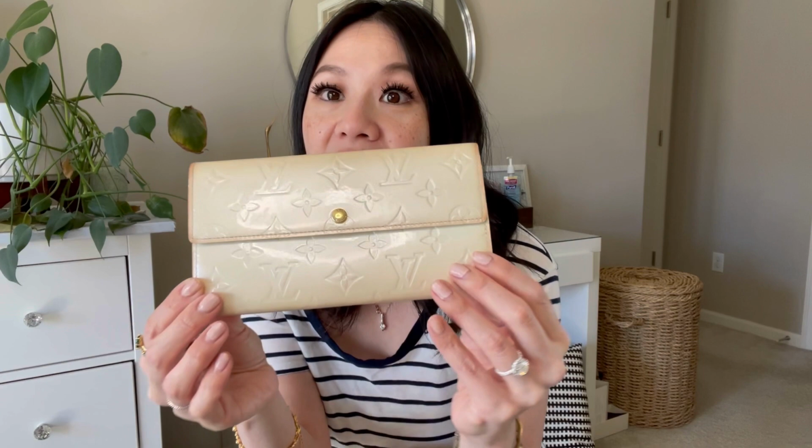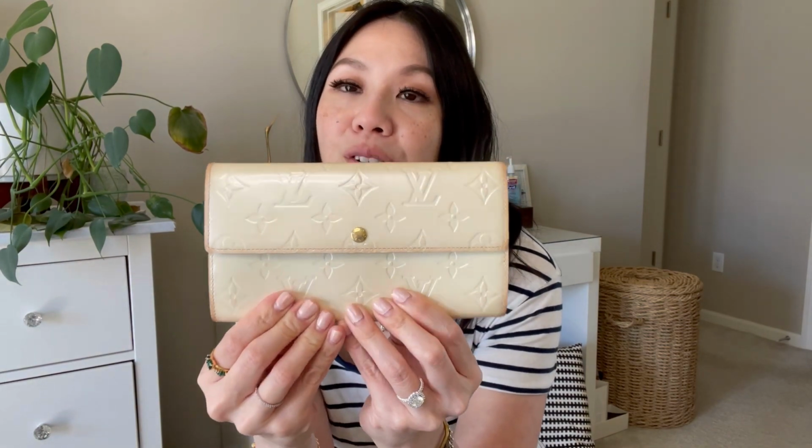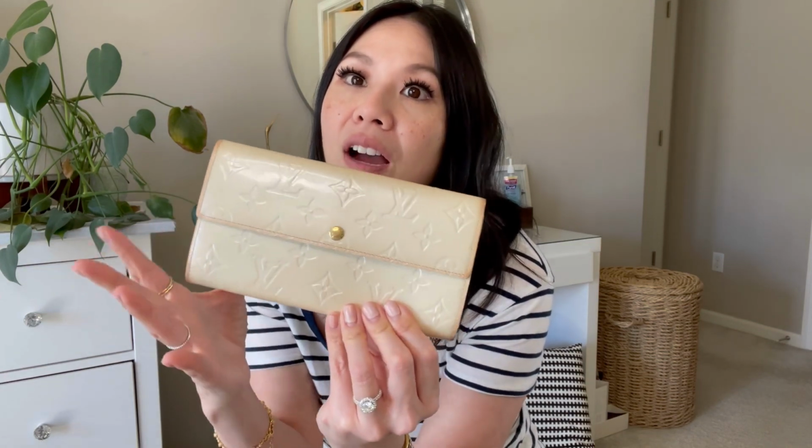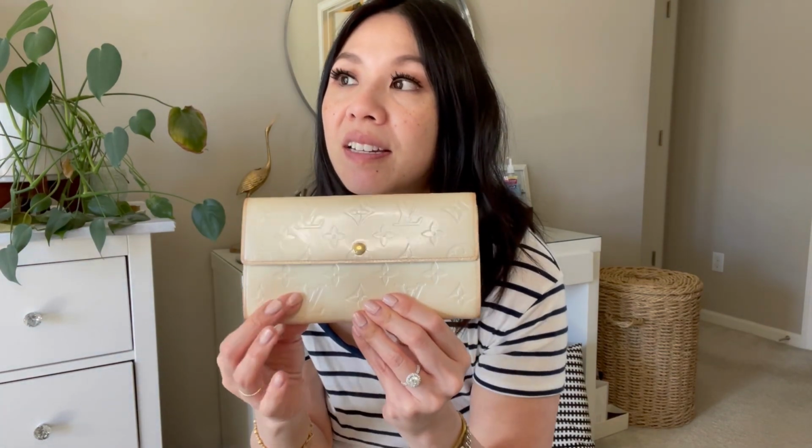I don't know if you guys can tell, but do you see how the edges right here are discolored? And it feels like the glazing is coming off too. Now, I know this wallet is obviously pretty old, I've had it for a while. I can't remember when this was purchased. If you guys remember, I think it's called the Vernis collection, where they had it in purple and pink and all these other really pretty colors, and it has this glazing to it. I love this pearl white, and I wanted it in everything. The outside feels really kind of sticky.